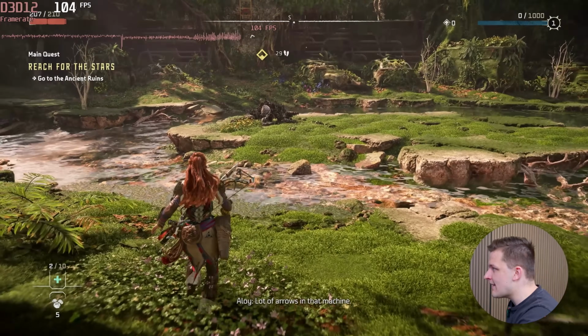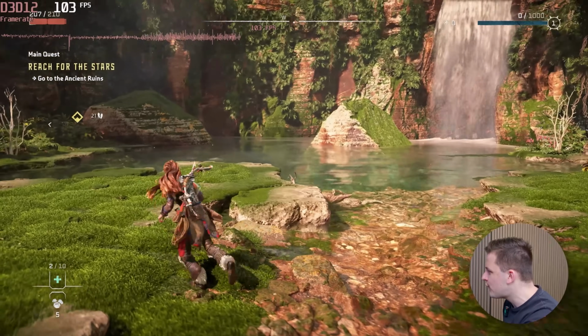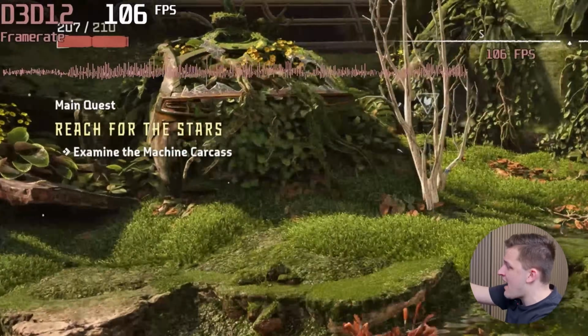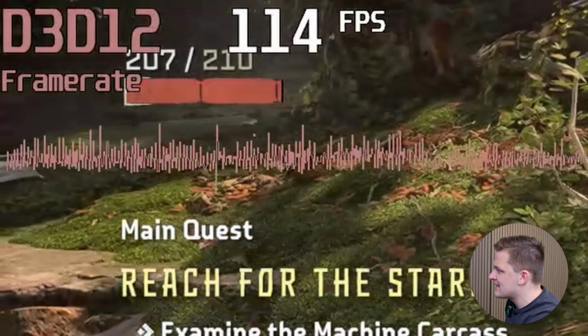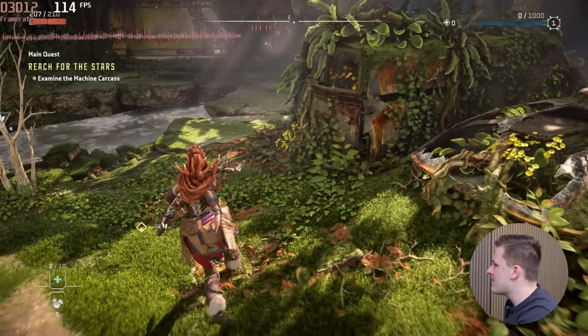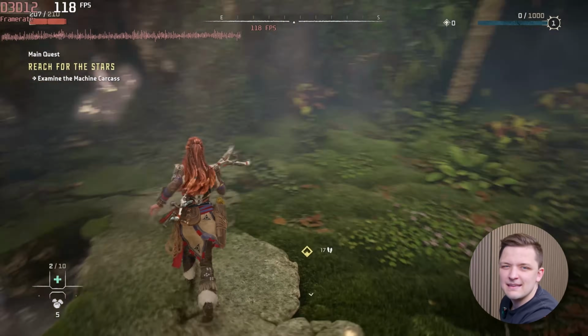Now that is obviously going to dent the frame rate down to 102, 104 FPS. Still though, looks pretty great in my opinion. And you can see from that FPS graph that the frame rate's fairly consistent. We're not dropping far below 108, 107 FPS with a max peak of about 120, give or take.